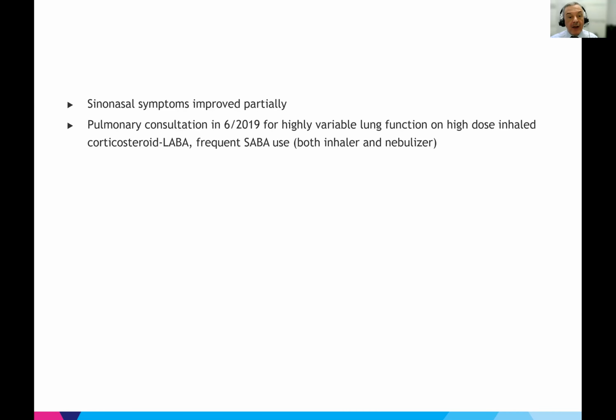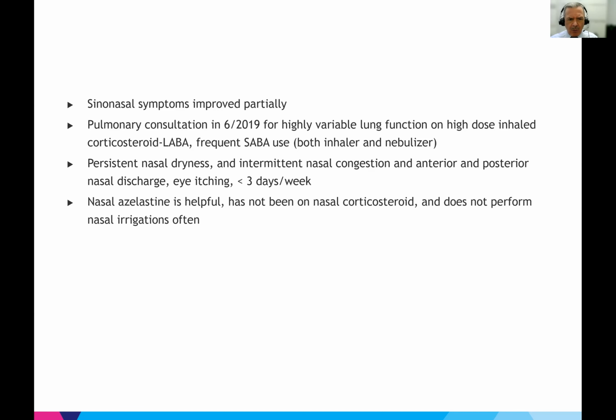And just fast forward to when I saw her in June of 2019, and I was consulted because she had very highly variable lung function on high dose inhaled corticosteroids, meaning extra doses of corticosteroids and frequent short-acting bronchodilator use, both inhaled and nebulized. And upon questioning her more, I realized that she had those persistent symptoms. She tended to underestimate them or underreport them. She said that it was less than 3 days a week. But she had not been on a nasal corticosteroid. I implemented that. And she certainly did not like to perform nasal irrigation, which happens with some patients. Next.